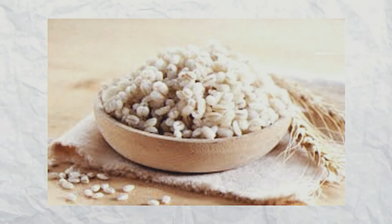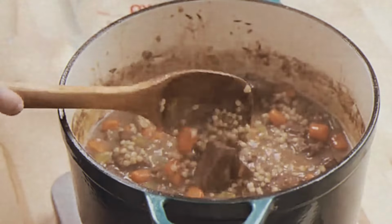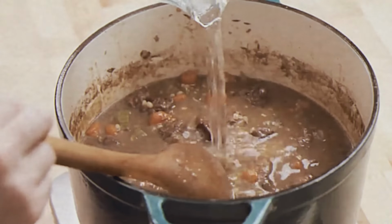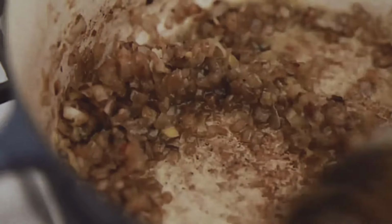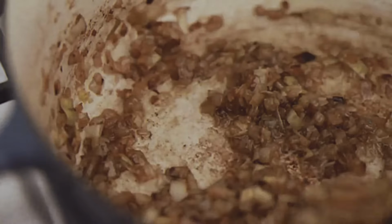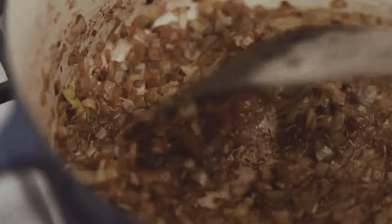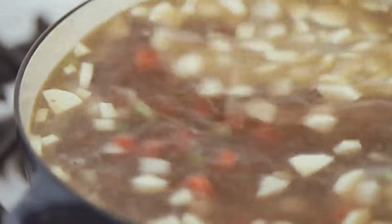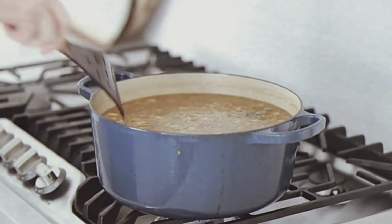Barley, humble and hearty, was the secret weapon, cheap, filling, and nutritious enough to turn a handful of ingredients into something that felt like abundance. In those lean years, kitchens smelled like perseverance. Mothers and grandmothers stirred these pots slowly, not because they had time to spare, but because the longer it cooked, the richer it got, and the less anyone noticed that there wasn't much meat to go around.